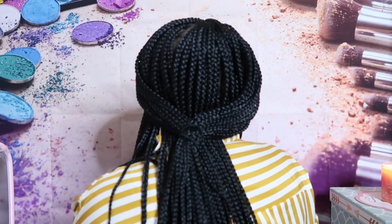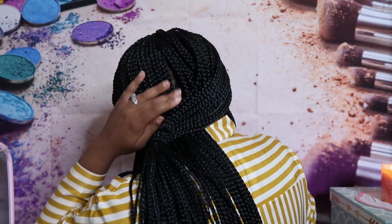But I'm gonna show y'all what the back of it looks like. So that's what the back looks like. I think it's pretty. Y'all will probably see it again at some point. It definitely will become a quick work wig, or for going out for brunch or something.